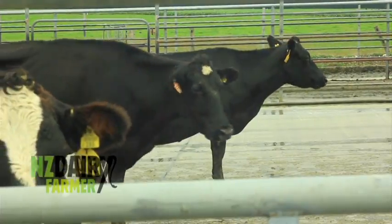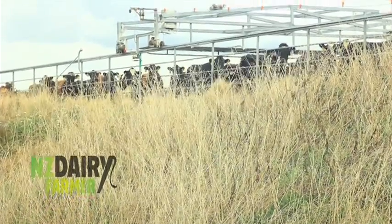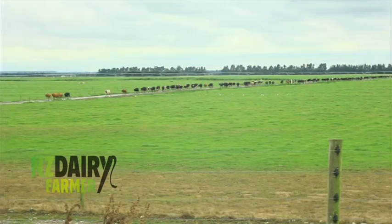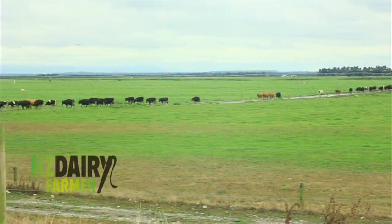Running a farm the size of Robindale can be challenging, but farm manager Michael Woodward has strategies and practices in place to keep the farm running at peak capacity. How much of the farm is under irrigation? Well, of this, we have 600 hectares, basically almost all of the farm, essentially, yeah.